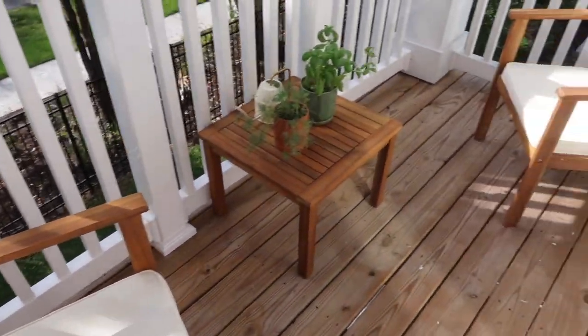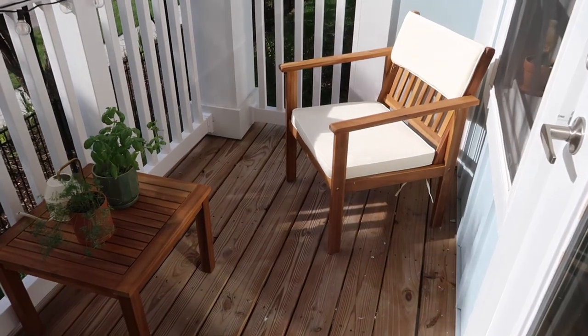So I'm super happy with the way the balcony came out. I just want to show you guys what it looks like during the day because I showed you the night view of all the lights on, but I also want to give you a nice little overview. This is kind of an overview of what it looks like in the daytime.